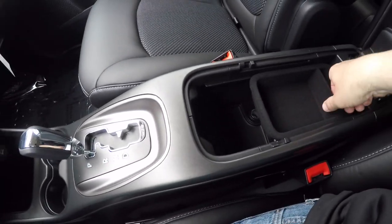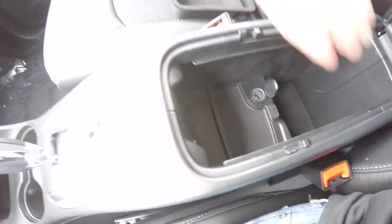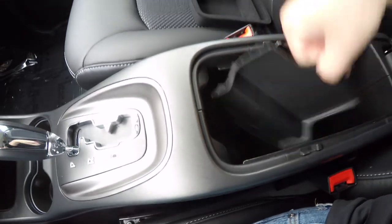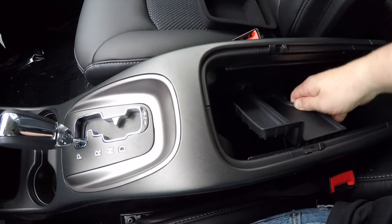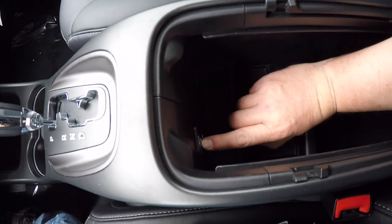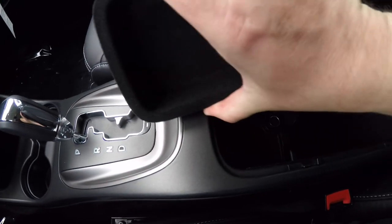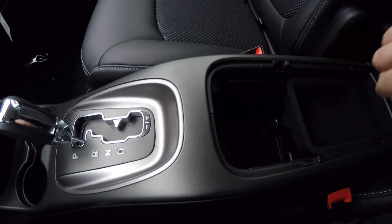All right, moving in your center console, nice amount of storage. Plus got a removable liner for easy clean. 12 volt power point is also inside. You've also got an auxiliary input jack and a USB port, and those are illuminated. And you have a removable felt line interior liner.